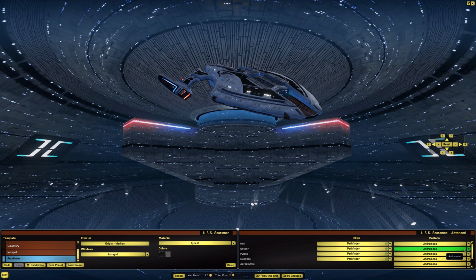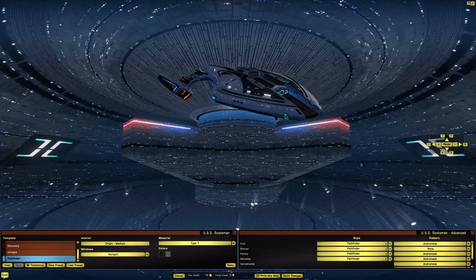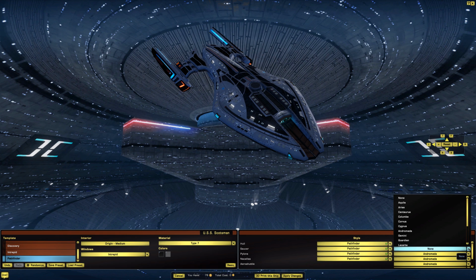And then... Oh, it's already selected to Andromeda. Okay. I was going to say maybe setting the Andromeda pattern, we'll put that black edge on the side, but nope. So we can take off the Andromeda if we wanted to. Let's see. That doesn't change too much. No. Let's put it back on.